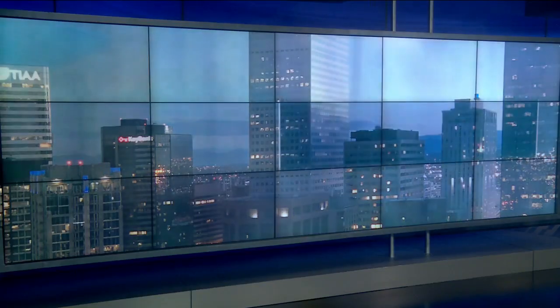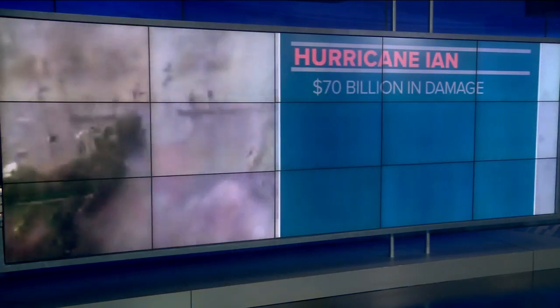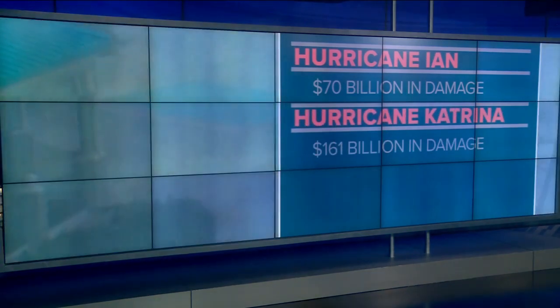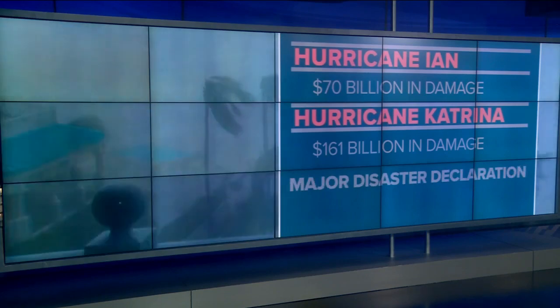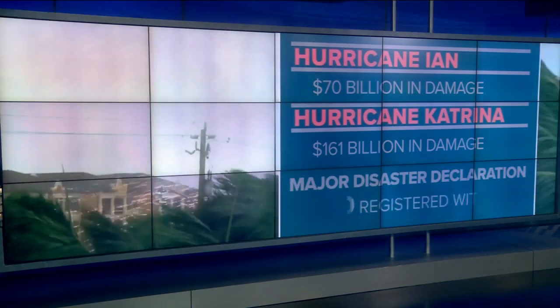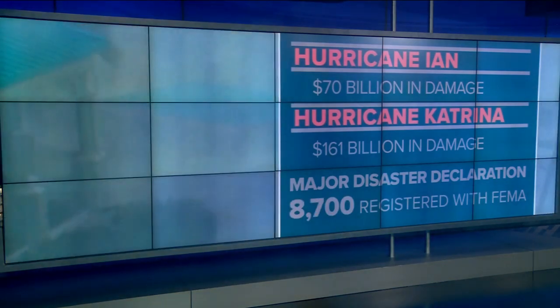And Ian is one of the most powerful hurricanes to make landfall in the U.S. And already its economic toll is staggering. Officials are still assessing the damage, obviously, but early estimates are nearing $70 billion. And that's less than half of Hurricane Katrina. That was from 2005, which did $161 billion in damage. Of course, help is on the way. You heard President Joe Biden approved a request to expedite a major disaster declaration. More than 8,700 people have already registered with FEMA for help. Yeah, obviously they need all the help they could get.